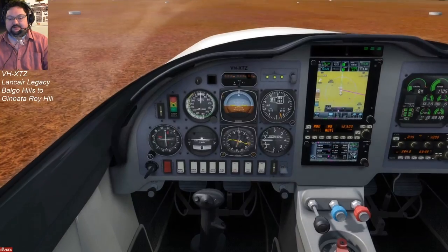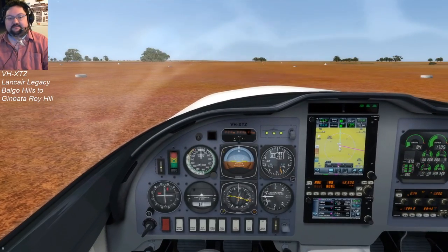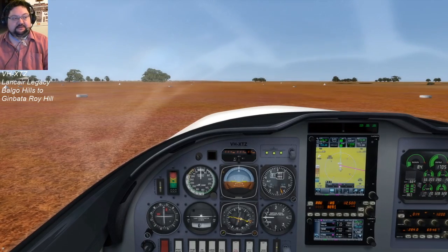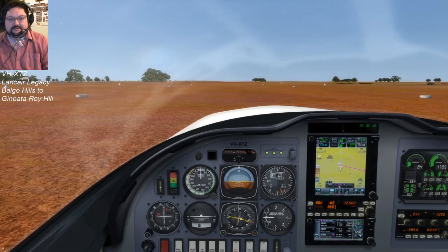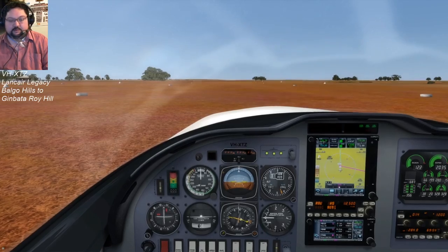Mixture fully rich, prop is fully forward. Flaps are set for departure, all the lights are in. Traffic Balgo Hill, X-ray Tango Zulu, Lancair Legacy, departing runway 15, left hand downwind departure. Runway 15, let's go.